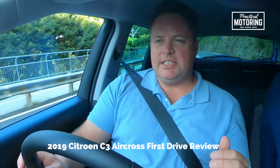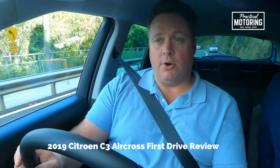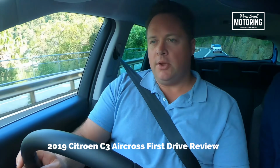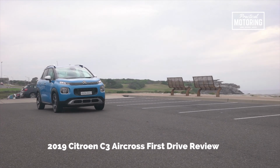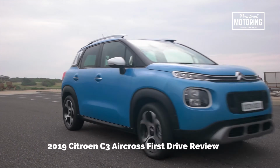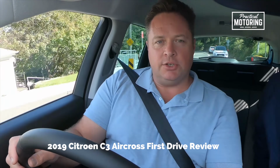Now the Aircross sits about 20 millimetres higher off the road than a regular C3, so it sort of gives you a bit of that higher ride height, but it's not exactly made for off-road. You're only driving the front wheels, so from a traction perspective, there's not a whole lot going on, but obviously this is more an around-town SUV.